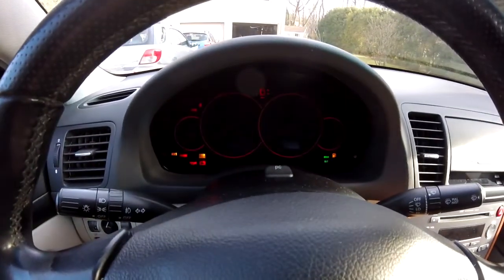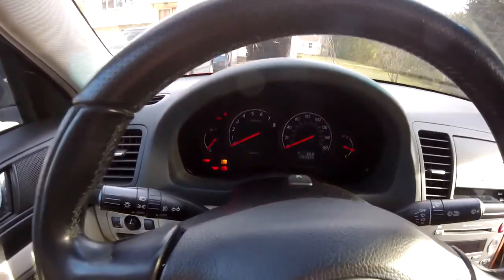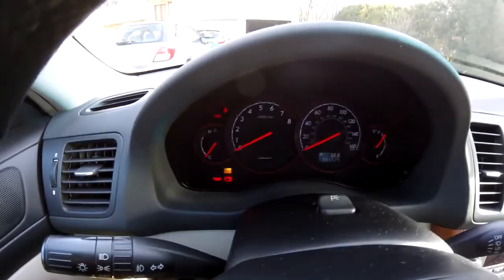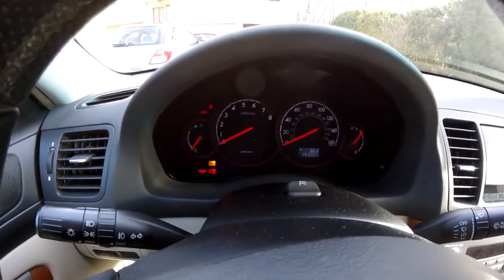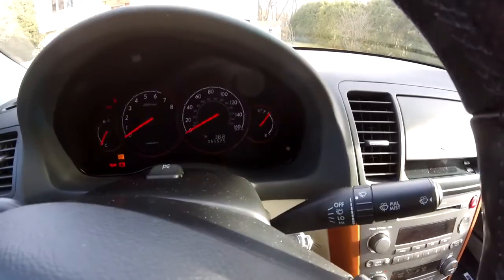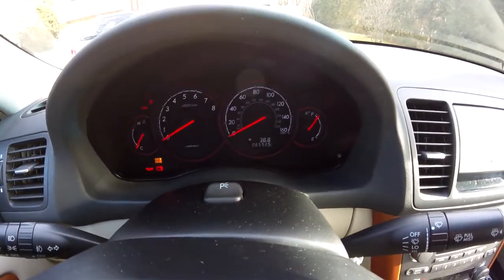Now, if I take the key and put it to the accessory position, you'll notice there's a tachometer. A tach. I'm not used to having that. On the Focus, there was no tach. For some reason, they decided on the manual, let's not put a tachometer in there. So now I have one. I can finally see that. It feels amazing having that there. I really like the gauge cluster in this car. Having the tach on the left is a lot nicer than having it on the right, in my opinion. And you can see there we got 65,000 miles.